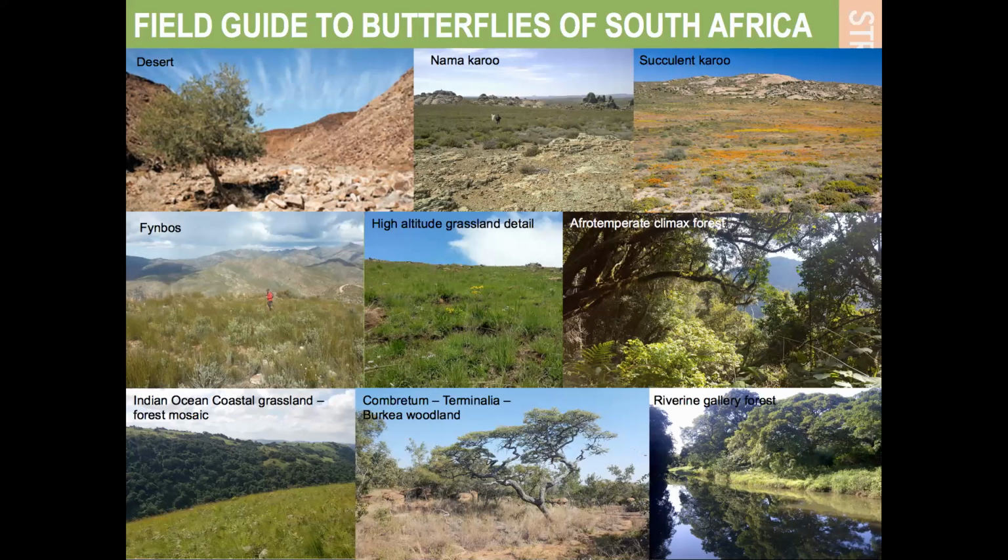There's an example of some riverine gallery forest, which you find in the eastern part of the country. That's a place called the Manzimtoti, not far from where I live. And again, without me telling you where it is, you could be in Nigeria, you could be in the Ivory Coast, you could be in the Congo there, you wouldn't know.